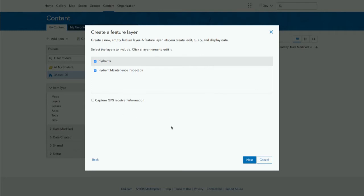We also have a toolbox in a GitHub repo that you can download and use with either ArcMap or ArcGIS Pro, and add those to a feature class before you publish, if you're using ArcMap or ArcGIS Pro to publish.